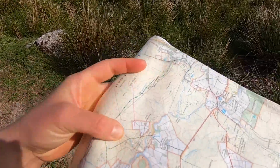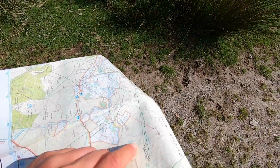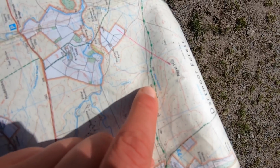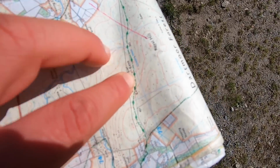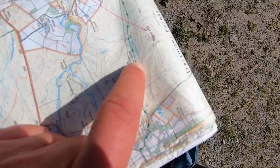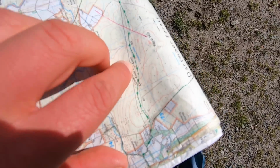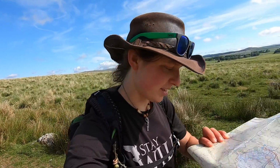Let's have a look. Where are we? So you can see, make sure it's orientated. You can see here, this is the stream. So back about, well, we've obviously gone past it. 200 meters or so, there's the stone circle. So sadly missed that because it's literally like 10 meters off the path. Never mind, shame. Just an excuse to come back another time, I think.